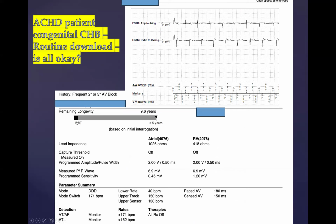Okay. So why don't we go through the information that we get on the download? So the first thing it says here is the remaining longevity. Is this a reasonable amount? Are we worried about this? It says 9.6 years. I think it's reasonable. That's very reasonable. Now these are not 100% accurate. Don't bet the whole house on this, but generally speaking, these estimates are within a range of 6 months, I would say. So to have 9.6 years is a good sign that the battery is fresh and not a concern.